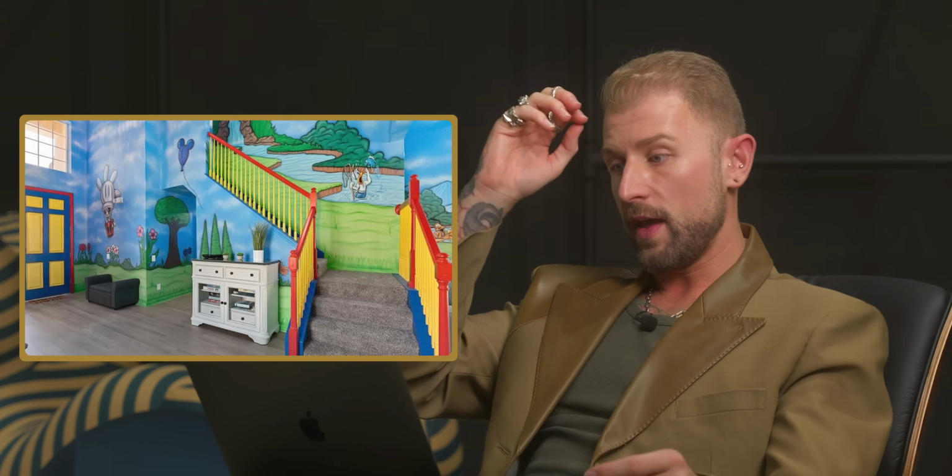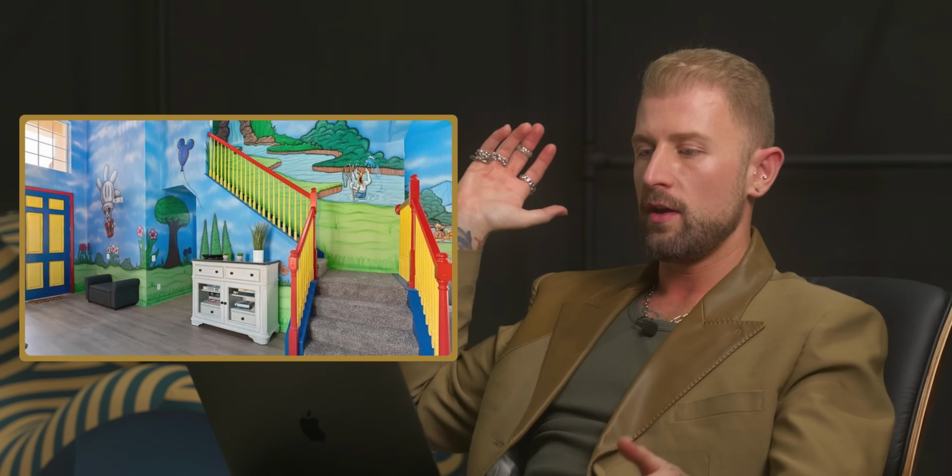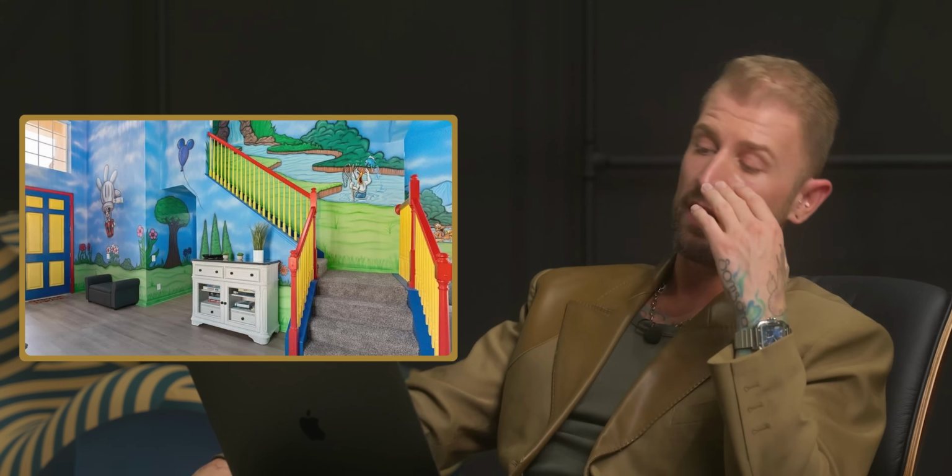So you're gonna walk right in to a mural that covers the entire entrance of this 2-story height. We have a Donald Duck and Mickey Mouse theme. We got the staircase, oh my God, these complementary colors are so intense. Oh God, and the gray floors and the gray carpet. No. Oh, looking into the living room, we're continuing with the Donald Duck theme.